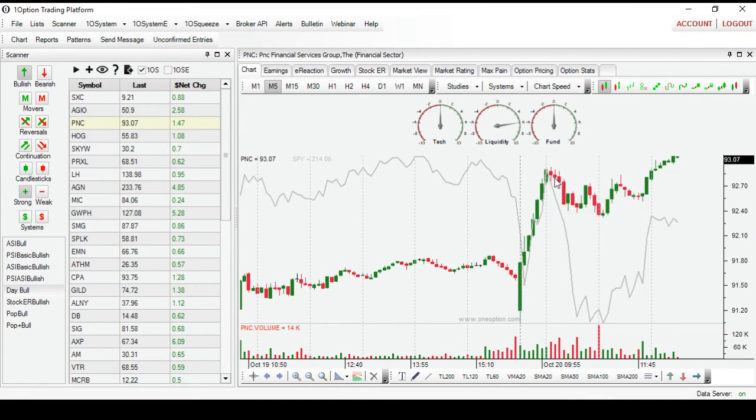That's one where I actually want to stay in this trade as long as I possibly can, because if that market had turned in here and this was just a small pullback and it reversed, this thing could explode higher. Which, by the way, we're making money on PNC right now. We're in at 92.95. We're at 93.07.